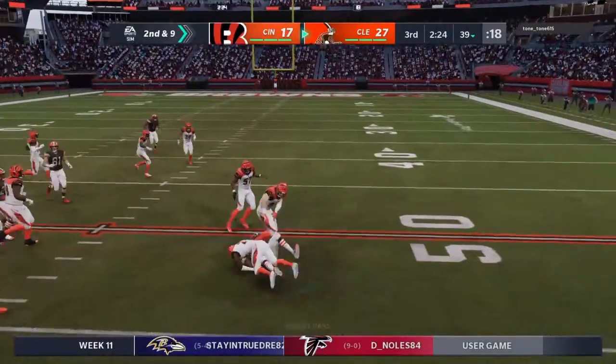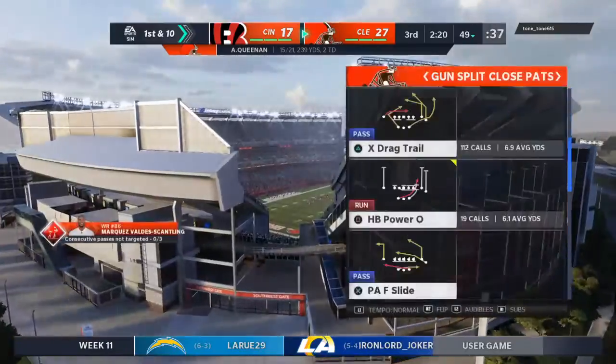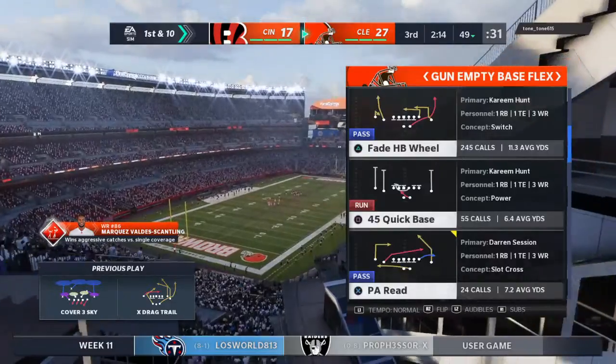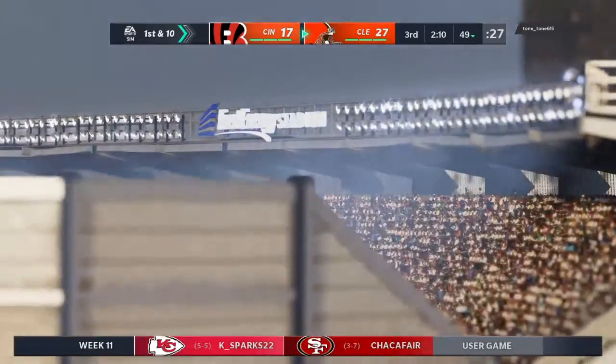Now the 2nd down throw on target. And getting this just shy of midfield. They'll spot it at the 49. It's a first down on a gain of 10. Continuing to steadily move the ball down the field. Not big play after big play, but these moderate gains getting them first downs.